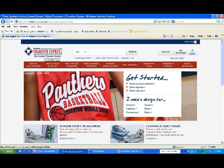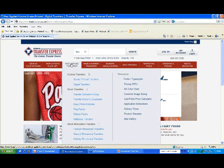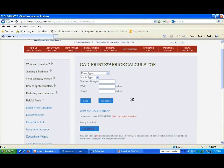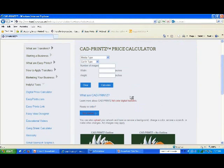All right, so now from here, if we were going to get the CAD Prints price calculator, if you wanted to work up some pricing on our CAD Prints product using the calculator we just looked at, I'm hovering my mouse over heat applied transfers. Again, it's that red toolbar, and I did not click. I'm just hovering my mouse, and this menu pops up. Now, obviously, we have a lot going on here, but if we look at the right-hand side under Resources, I see a couple down right in the middle there, CAD Prints price calculator. And we click there, and we see exactly what we were just looking at before. So here is the CAD Prints price calculator.